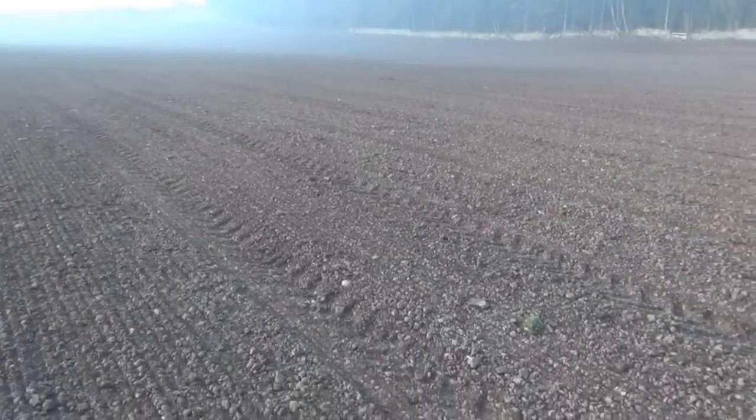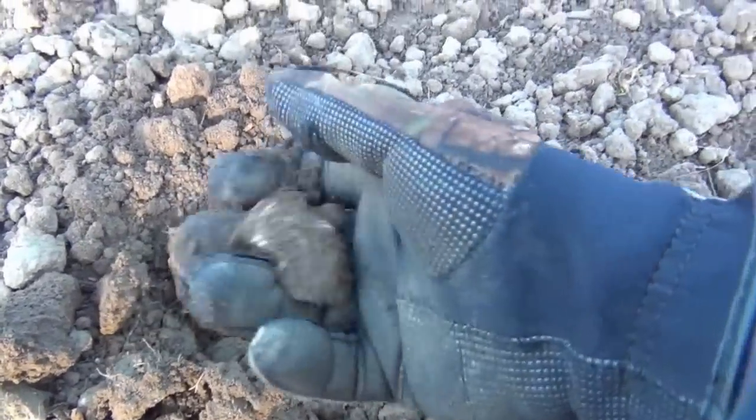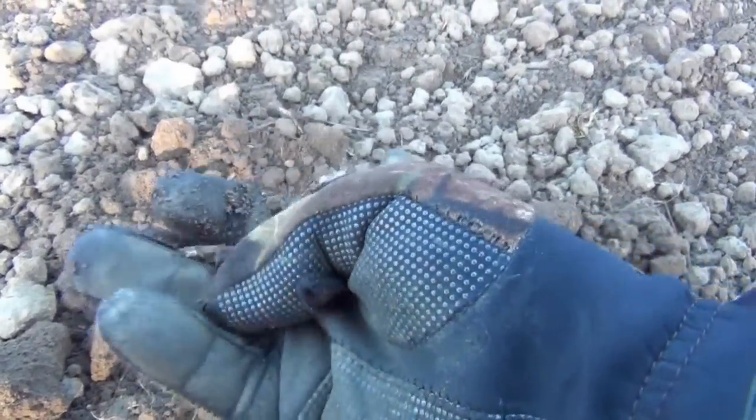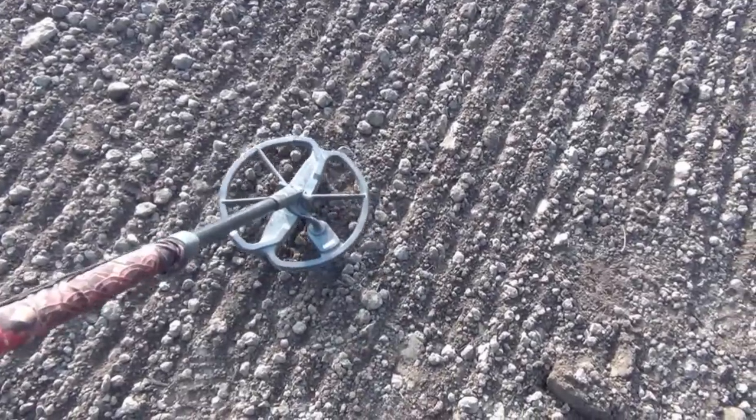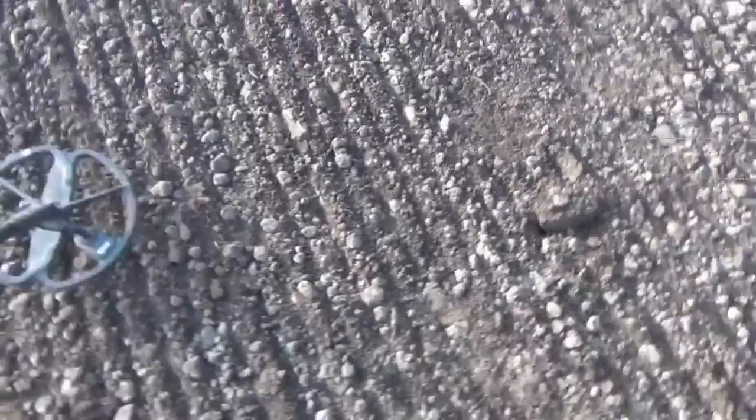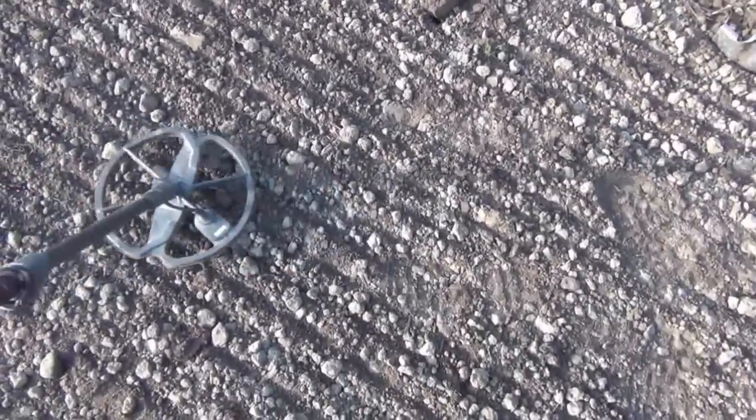I've come nearly all the way across this field without getting any good signals, and this is the first promising one that I've got. Ah, it's another lump of lead. This is reading 1328.